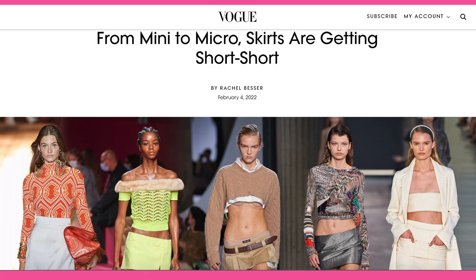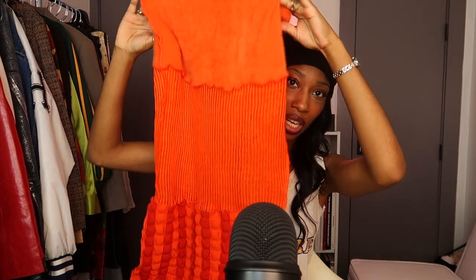You guys already know the skirts are super in right now, especially mini skirts. I have definitely been into the skirts trend, not gonna lie. I'm definitely into the skirts trend right now, and the first skirt that I thrifted is this fawn textured knitted skirt right here.